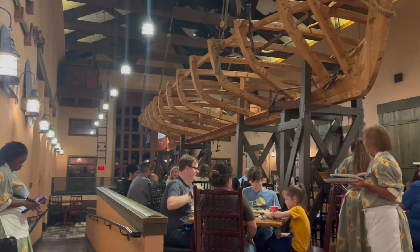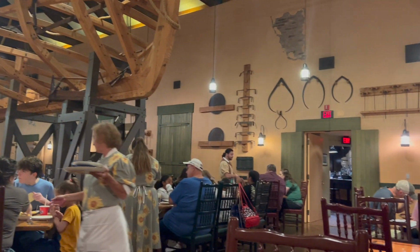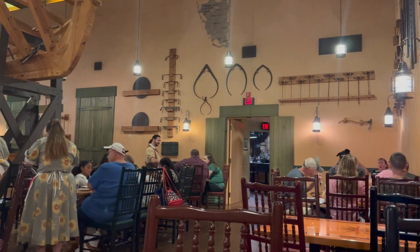But as far as the ambiance, it felt appropriate to the resort. Lots of wood, there's a big boat overhead, so it made sense for the name. But yeah, kind of southern cuisine here.